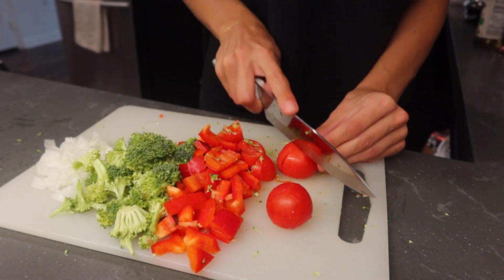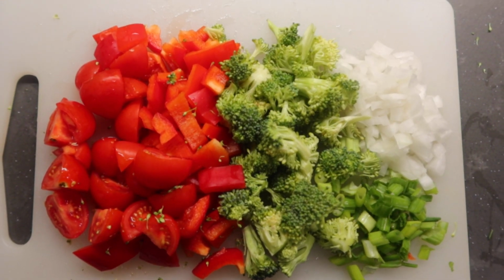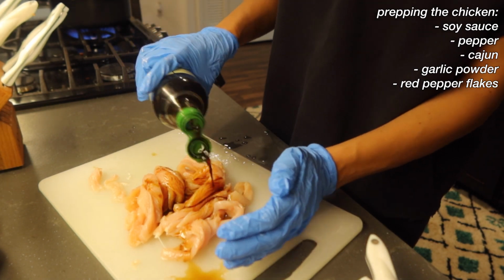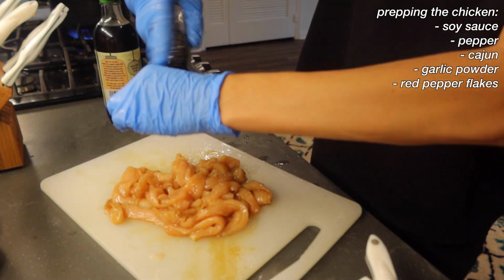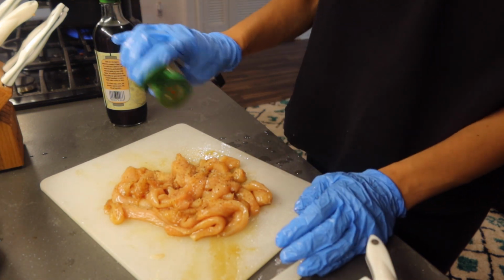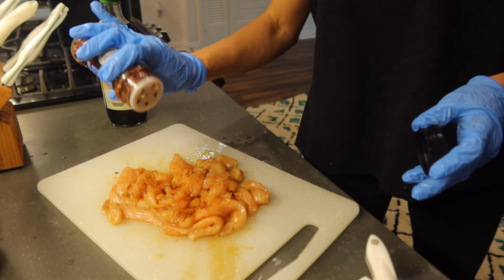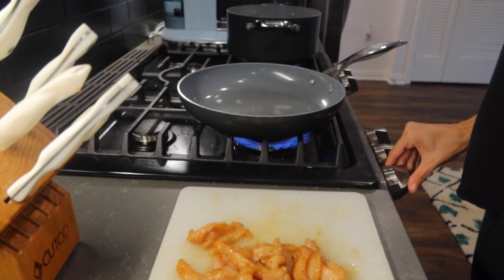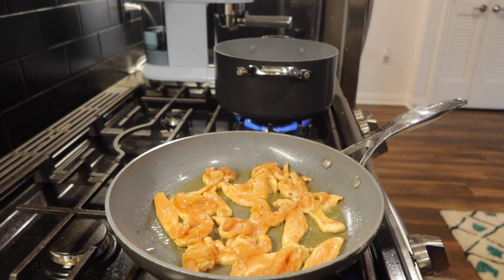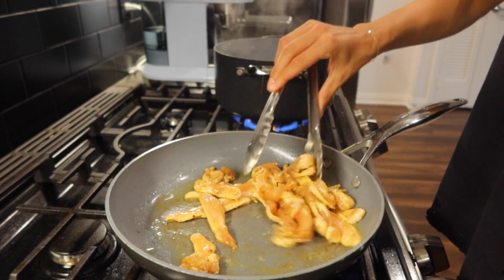And then I go ahead and I prep the chicken. You can kind of cut it in any way you want to, any shape, but I just did longer pieces because it made sense. I drizzle it in a lot of soy sauce. I feel like that just gives it so much flavor. Garlic powder is essential, Cajun, red pepper flakes, and then I put it on the stove on high heat, and that is to really just char the edges and make it almost burnt on the edges. I love it that way.